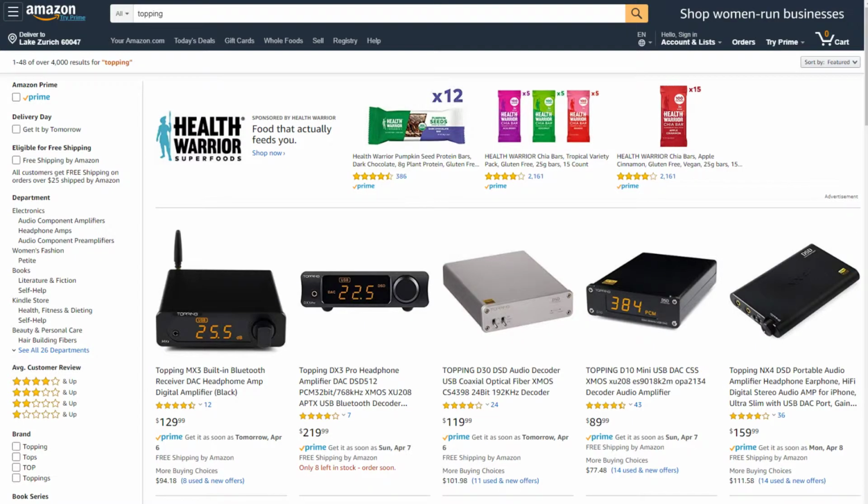I do have some, as always, fancy new audio gear on its way in. My amp for my speakers is kind of crapping out, and so I got this little guy. What's he called? Why don't I pull it up so everybody can see? Amazon. Let me see if I can pull this up here for everybody to see. Give me the Brave browser. Let's see if that works. Boom, there it is.